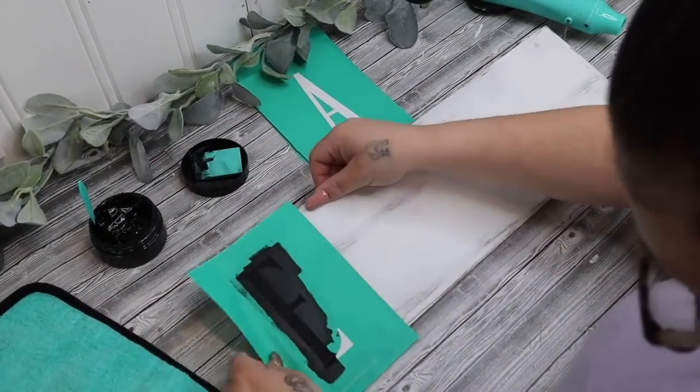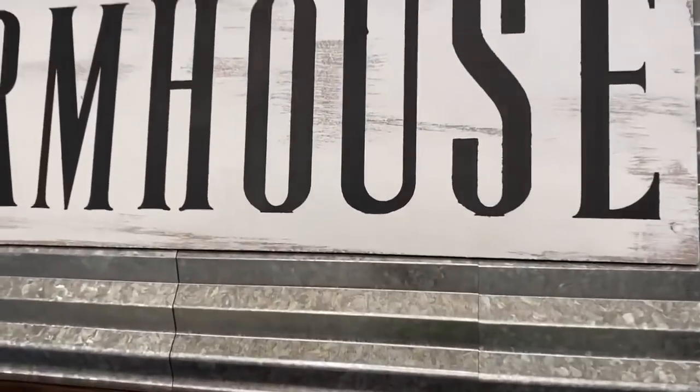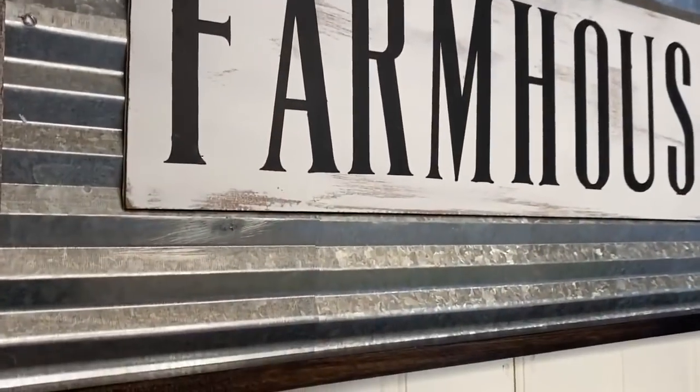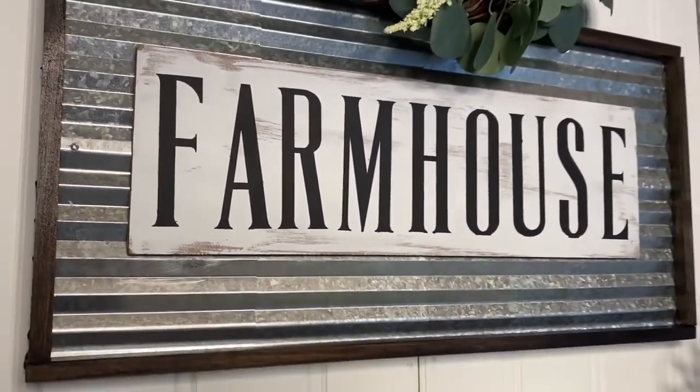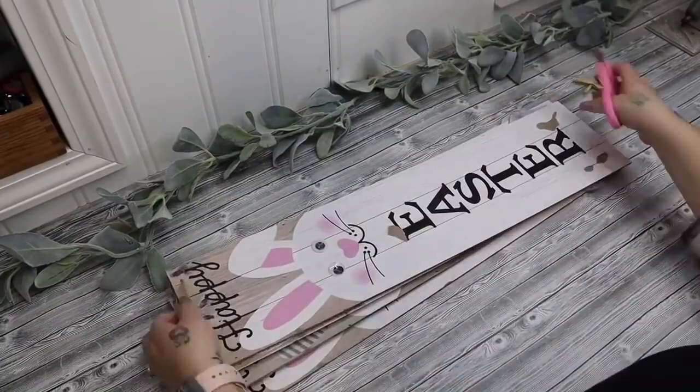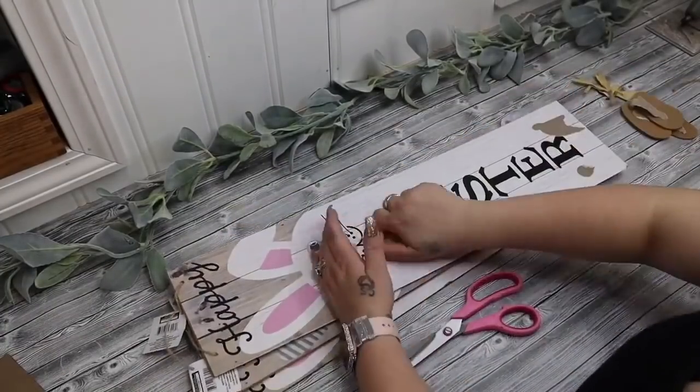Okay friends, moving on to this farmhouse sign. This was another gorgeous sign. I love the galvanized piece in the back and then the white sign in the front with the frame. It just looks so farmhouse. I love this sign so much. You guys always love the galvanized pieces and I love to make them for you.